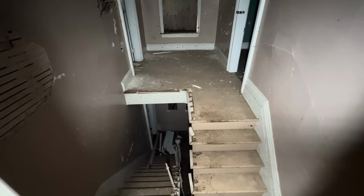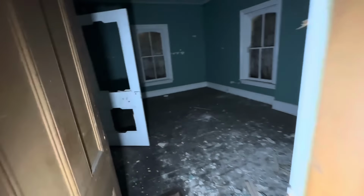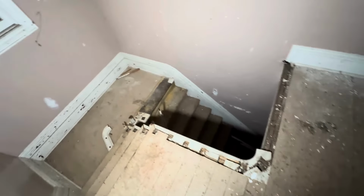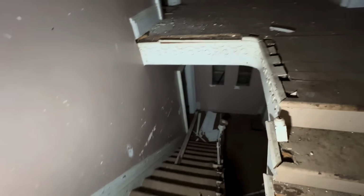So, oh yeah, so there's that window we saw from the stairs. I guess I'll show that. Interior window, kind of cool. I guess it lets light through, makes it a bit brighter. Gotta be careful with the banisters. It's kind of dangerous because if you trip, you're falling all the way down.